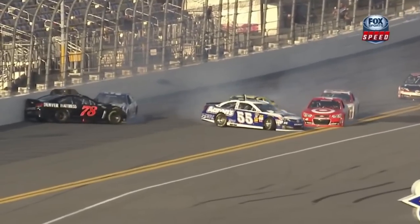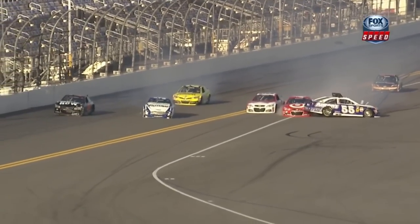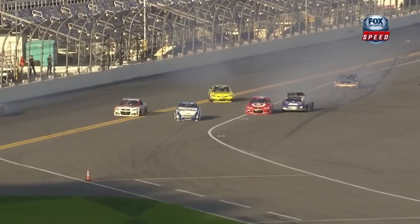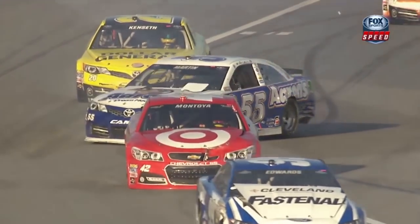Edwards couldn't avoid getting into the back of Mark Martin. And Kenseth goes for a ride, and look at Montoya just lift up the back of Mark's car as he goes by. Let's go for a ride with Mark Martin in the Aaron's Toyota.